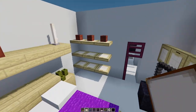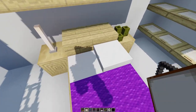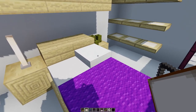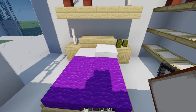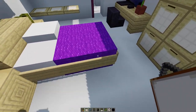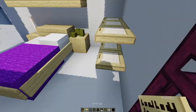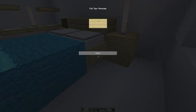And then we have the shelves over here in the corner. Again, our little candles. I tried to use snow blocks here, but like I said, I have snow melts on, so it looks like we have half a pillow. But you could also use the heavy-weighted pressure plates because those look like pillows. And then this bed here has these signs around it. I meant to put the signs around the other one, but they didn't get on there. So actually, that's what this one's missing. I knew it looked a little bit bare.